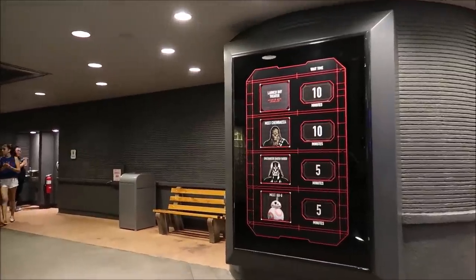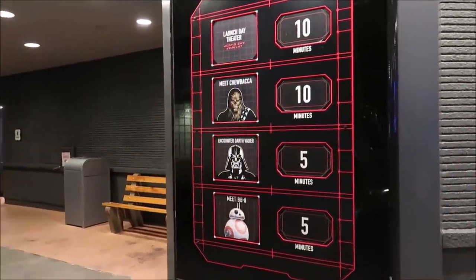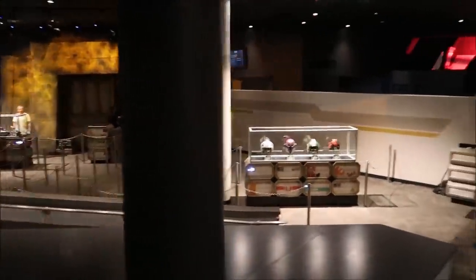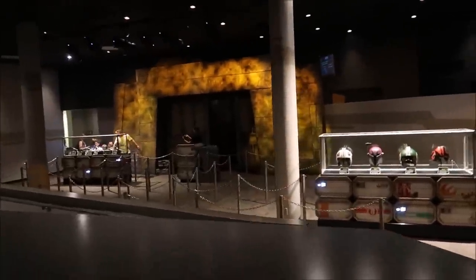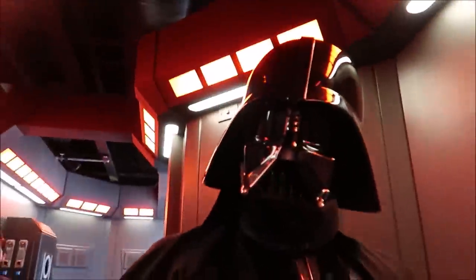There is another thing that I have not done since it changed, and that is Star Wars Launch Bay, because Darth Vader swapped with Kylo Ren, and I haven't been over here since then, so we gotta go visit Lord Vader. And this time of the night, there are no waits. Look at that. Look at this, no wait. I think we're gonna go do Darth Vader first, and then Chewbacca. Whoa, whoa now.